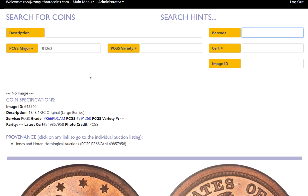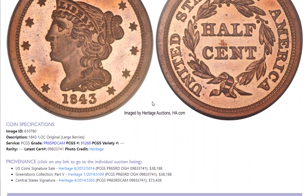So the 91268 got us to the page for the red cameo 1843 original half cents. We can scroll down, and here's another example that sold in 2014 at the Central States signature sale. This was a Proof 65 red cameo. So this is one point below the coin that's coming up next month. And this one sold for $73,438. So it's very likely that the 66 red cameo will probably sell for around $90,000 to $100,000. It's the finest known. It's a full red. It is a cameo. It is everything you could ask for in a proof half cent. So we can look forward to that coming up in the future.